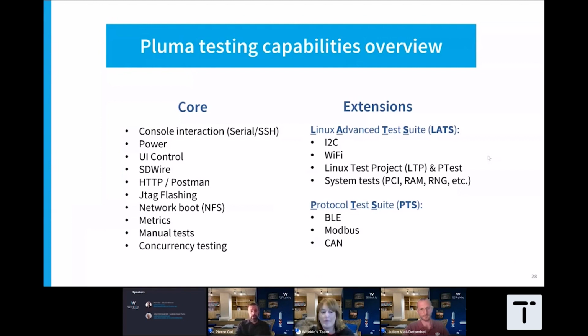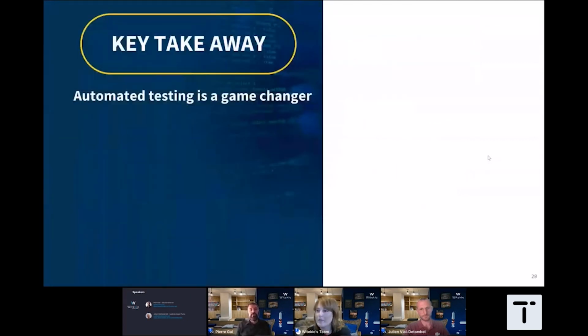We are now at the conclusion. So the key takeaways for this webinar. Is automated testing a game changer for product quality? Yeah, for sure. The response is yes. It allows non-human-doable testing types like performance testing, endurance testing. We are able to do reproducibility very, very well.